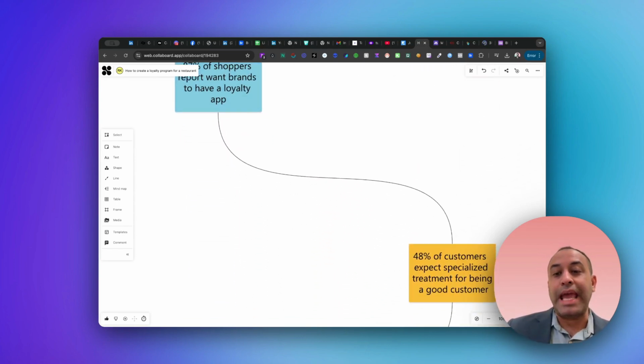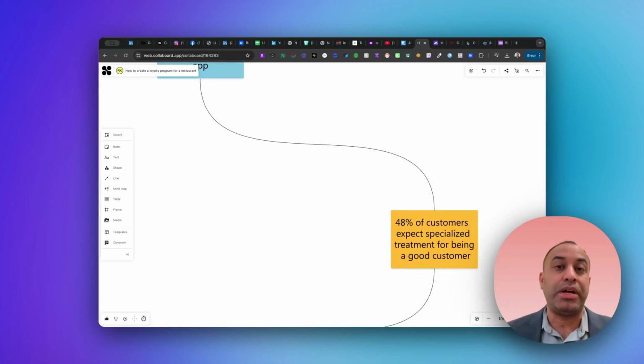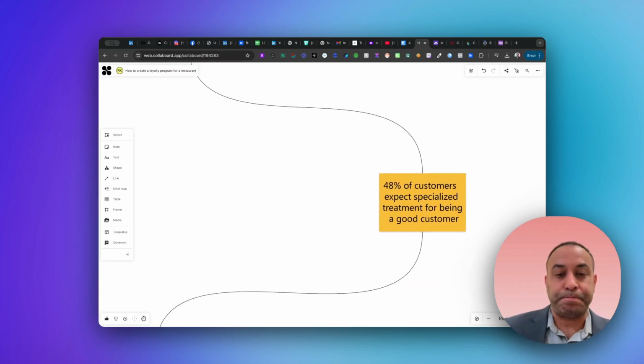Another interesting stat, 48% of customers expect specialized treatment for being a good customer. So think about it, half of your customers expect to be rewarded because they've done business with you, because they're a good customer. Over time, their opinion and attitude may change if there is no acknowledgement of how regularly and how much they've done business with you. So that number is only going to go up, that more and more, of every 2 customers that do business with you, one of them is thinking, hey, I'm doing business with this person, I could take my business elsewhere. I want to be acknowledged and possibly rewarded for that.